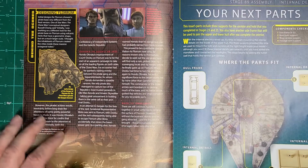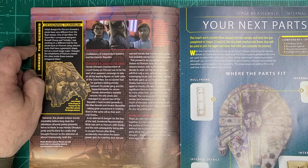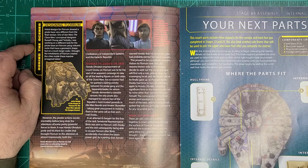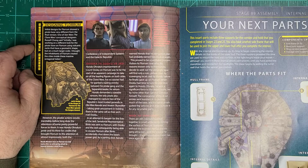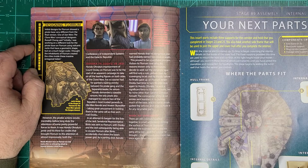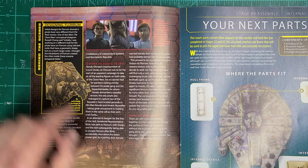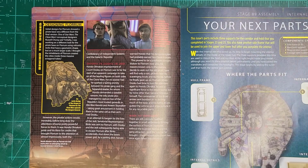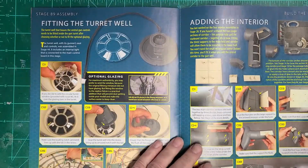Behind the scenes here, initial designs for Florrum showed a pirate base very different from the final version. One of Star Wars: The Clone Wars' conceptual designers, Russell Chong, said, "Initially I was working on a different look for the pirate base on Florrum using volcanic rocks that have a geometric shape, but on a much larger scale. I thought the inhabitants of Florrum created the cities inside these massive octagonal tubes. So originally it was going to look different."